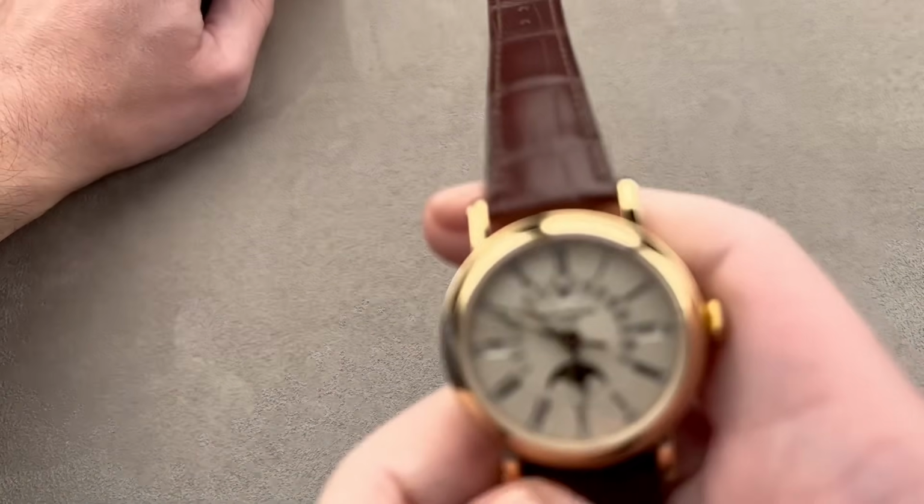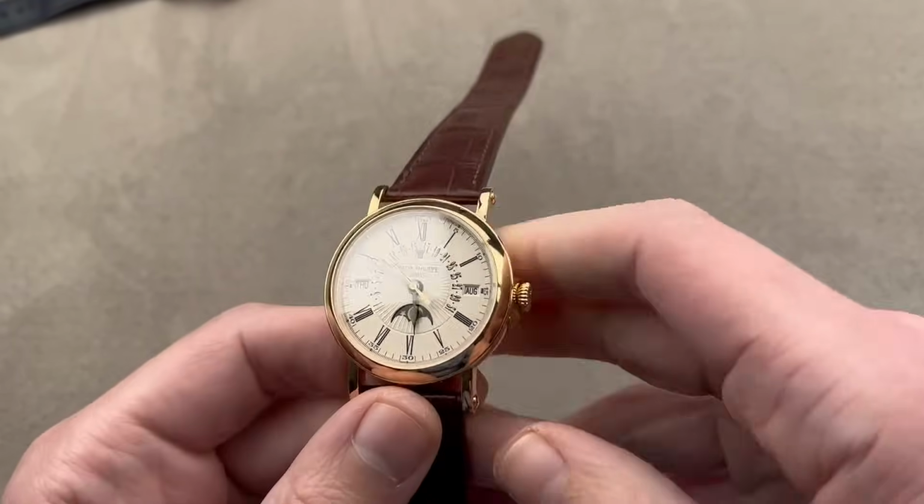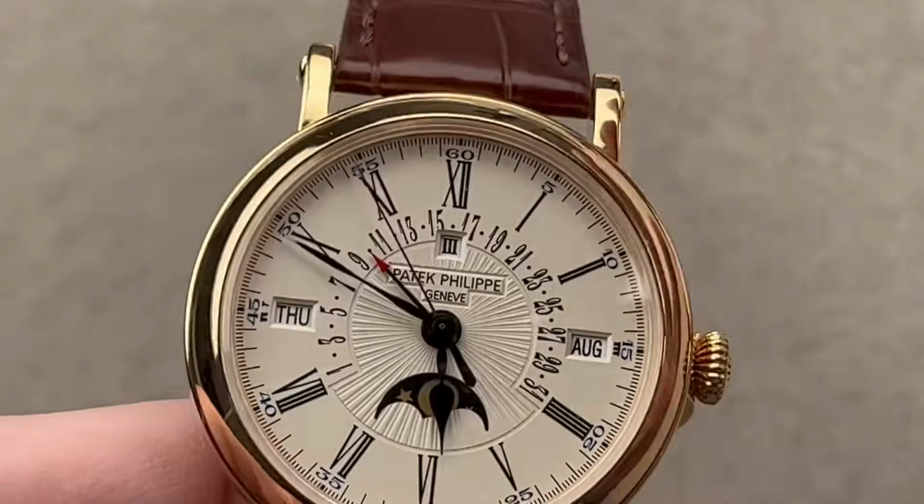This Patek, however, is a little bit more formal. Launched in 2007, this is the 5159. This is the 5159J in yellow gold. Now, it's an officer's watch retrograde perpetual calendar.